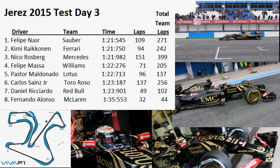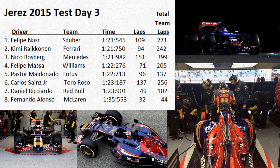Then go down to Toro Rosso. Carlos Sainz in the car again. Lap time wasn't brilliant, but lap times don't mean anything, and we don't know what kind of fuel loads they're running. They're all set on different tires. Some don't try the fast tire, the softs, and so on. So the laps are really what's most important in testing, and 137 laps is brilliant for Toro Rosso with the Renault engine. That is the most amount of laps that a Renault engine has done this season in one day, and it's second only to Mercedes, of course.